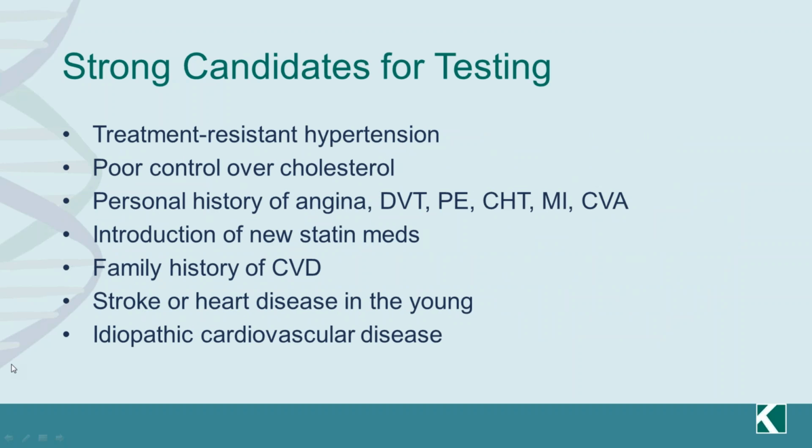Patients that are strong candidates for genetic testing will be the ones that are resistant to the effects of hypertension medications, have poor control of their cholesterol despite treatment, patients who have a personal or family history of increased clot formation, and lastly, young patients showing premature signs of cardiovascular disease.